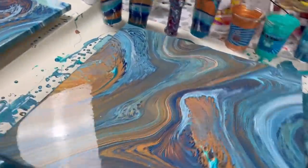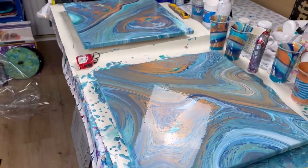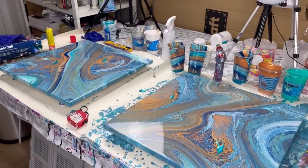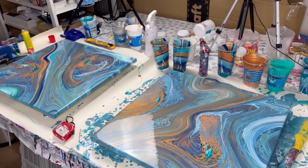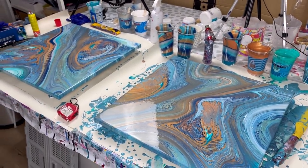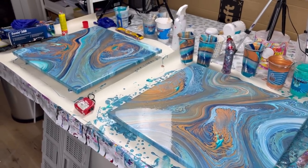Let's just go from this angle. Yeah, you can see more of the darker blue. Sorry about the glare of the light. Actually, it looks more there. You can see a darker blue line going through the centre here, just from a different angle. Great. I'll be back when they're dry.